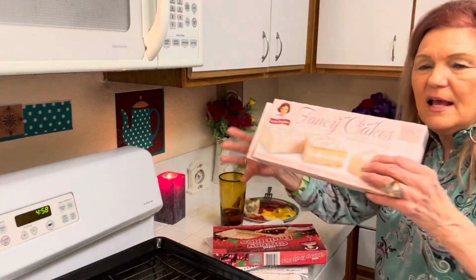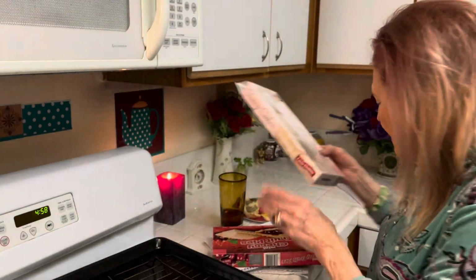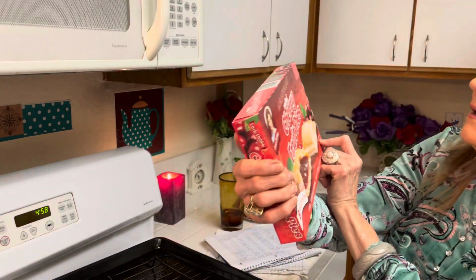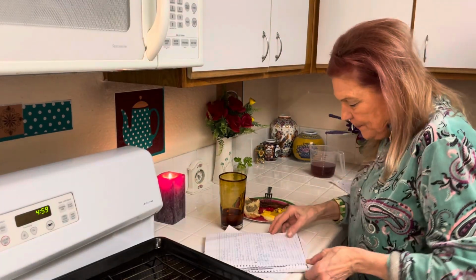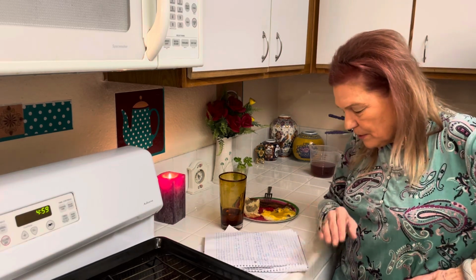Cakes, they say 10, but it's a package of 2 and you get 5. And then I buy fruit pies, but I found these for $3.49. So it was a total of how many treats? So I like to get, it's 23 portions of desserts. So you know you're good to go for a month. So no worries about that.